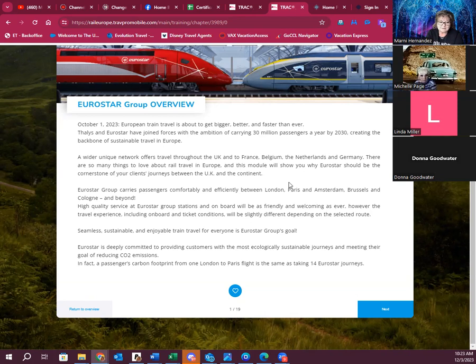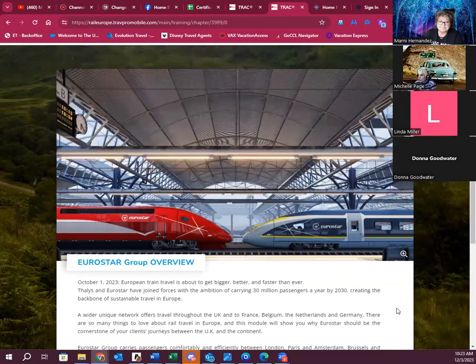Eurostar is deeply committed to providing customers with the most ecologically sustainable journeys and meeting their goal of reducing CO2 emissions. In fact, a passenger's carbon footprint from one London to Paris flight is the same as taking 14 Eurostar journeys.